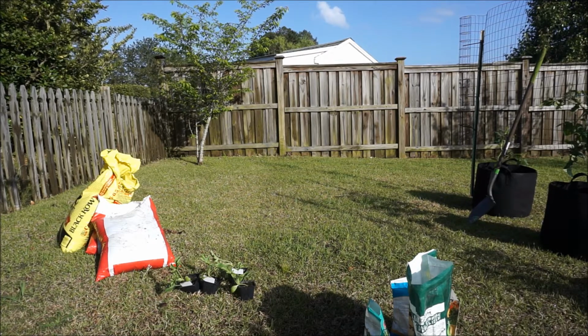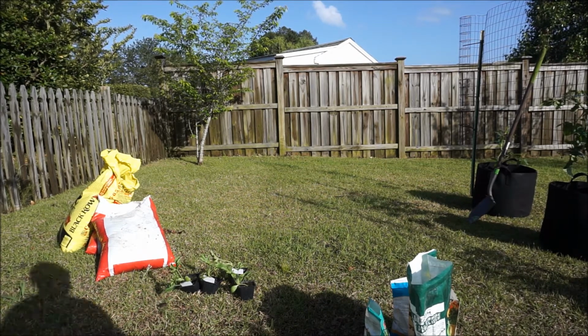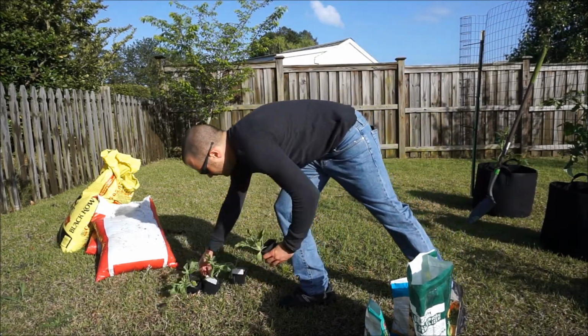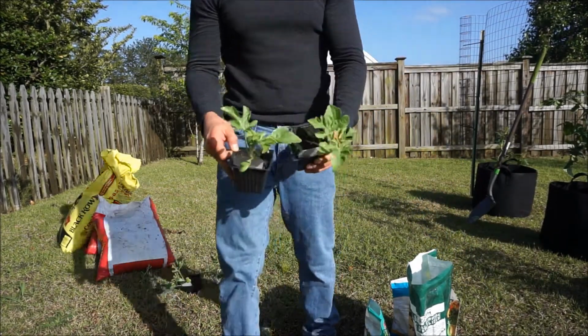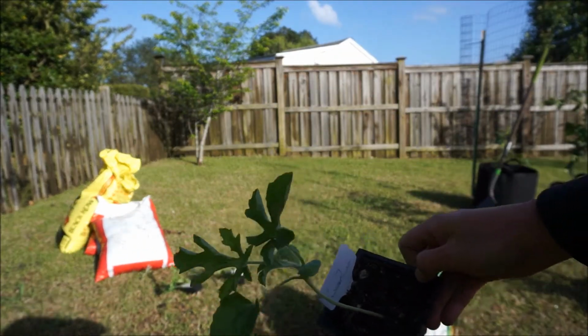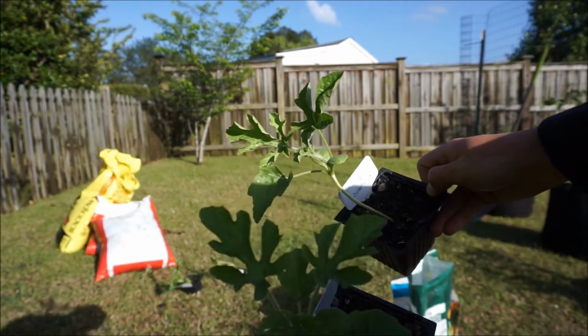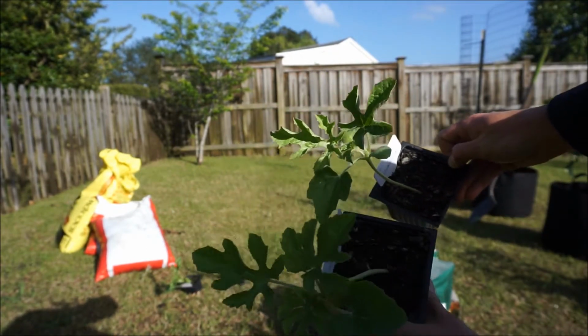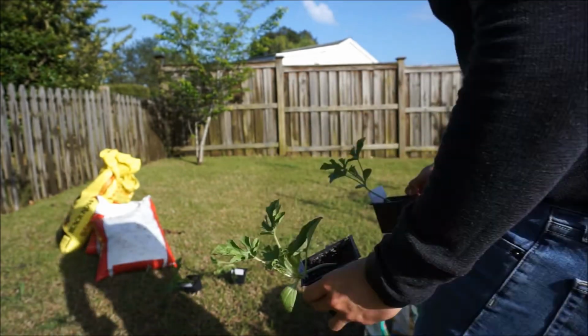So I have these seeds that I got from Southern Exposure Seed Company. This is called a Nancy watermelon. I started the seedlings a couple of weeks ago, and this is what they look like now. And they're to the point now where they're just getting pretty large, and I need to do something with them. All right, now I think you can see them pretty well there. But they're really beautiful plants.